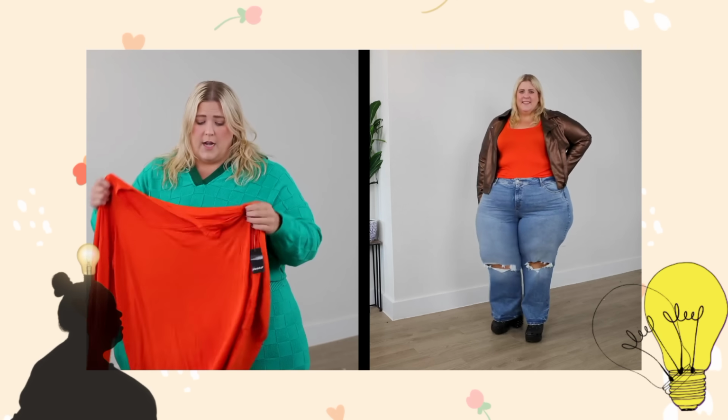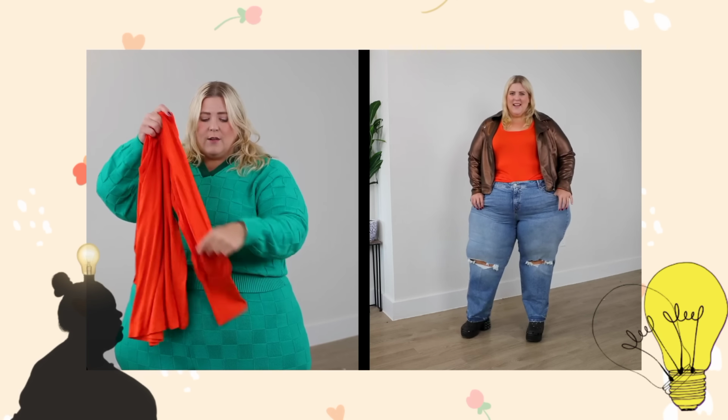Comfortable stuff you can get from Torrid. And this is my favorite color. And I thought it was cute and would be good for layering. So it's mine now.